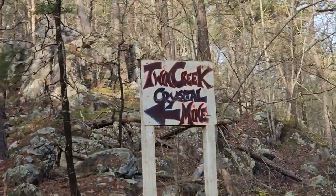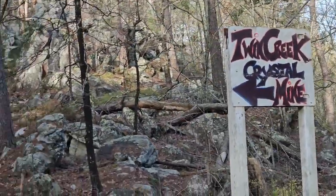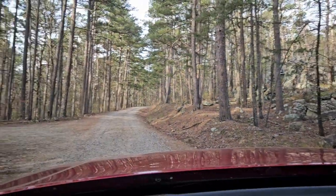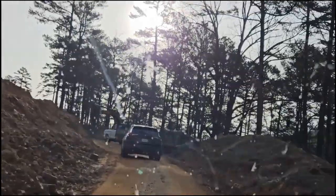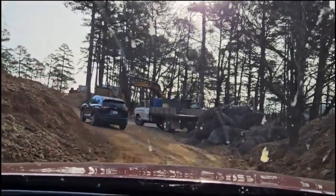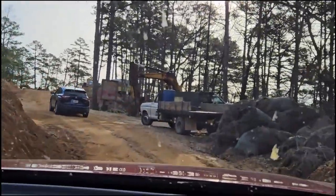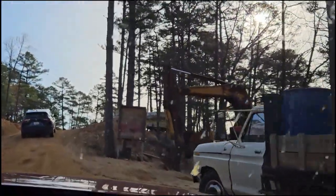Coming up on Twin Creek Crystal Mine. This place is not very well labeled. This is the first sign out of the one that says keep going. Look at all these piles. Go down here.